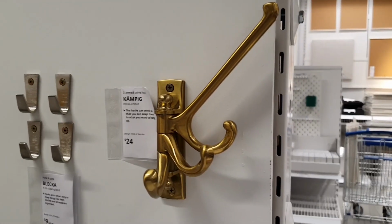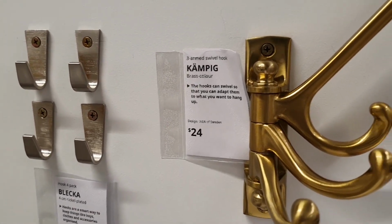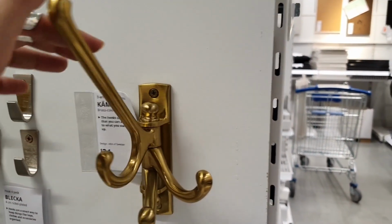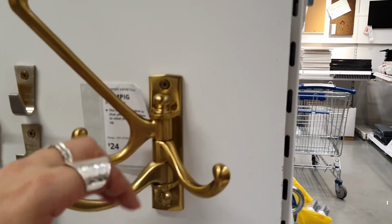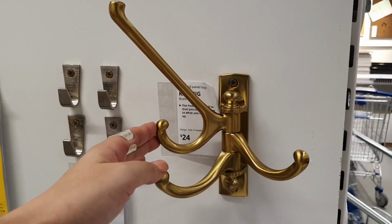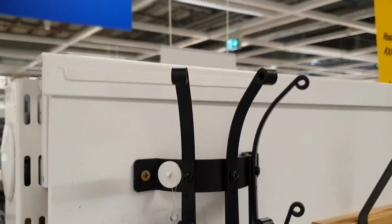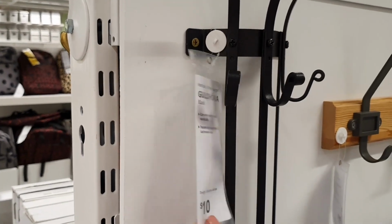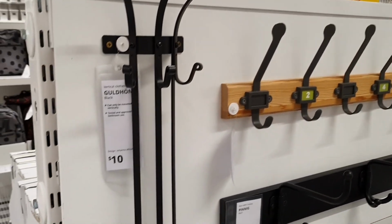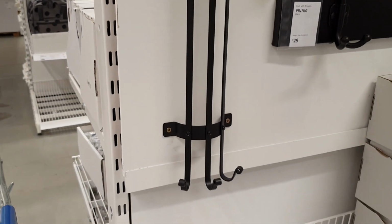Now, this 3-in-1 hook caught my eye when I saw it because I just think it is such a great practical idea, and it's super cute too. You could use this in a walk-in wardrobe, in a hallway, or a laundry. I just think this is a really nifty idea. This black vertical clothes hanger I thought was also pretty cool. I thought that this could be great in a walk-in wardrobe or a bathroom to get clothes up off the floor.